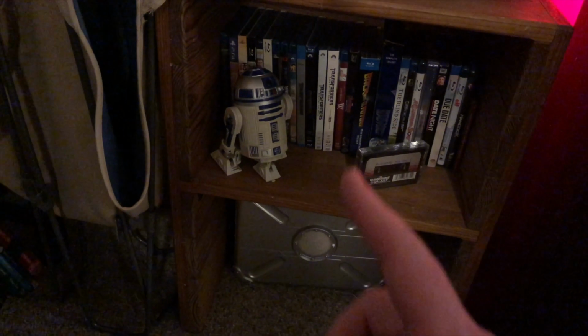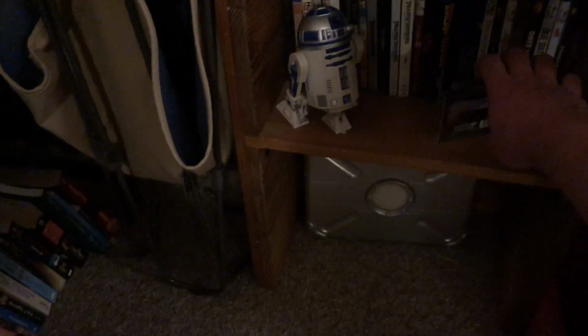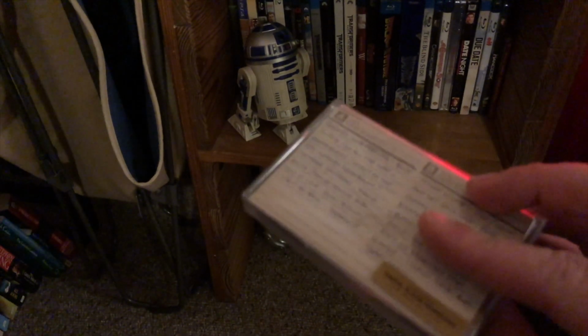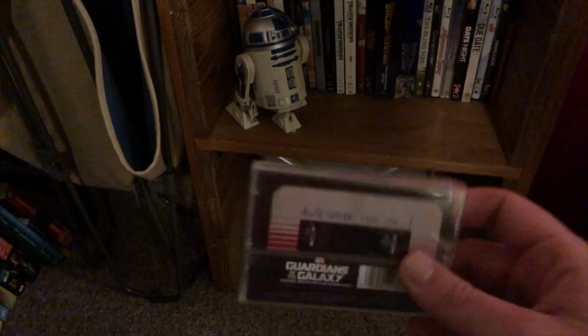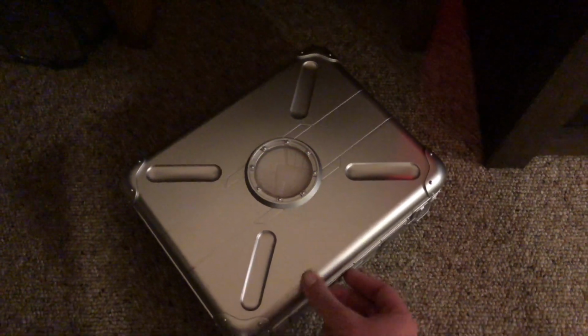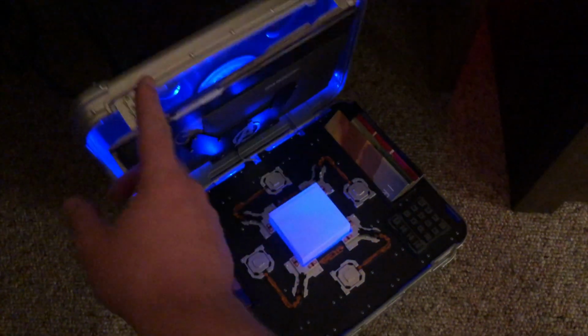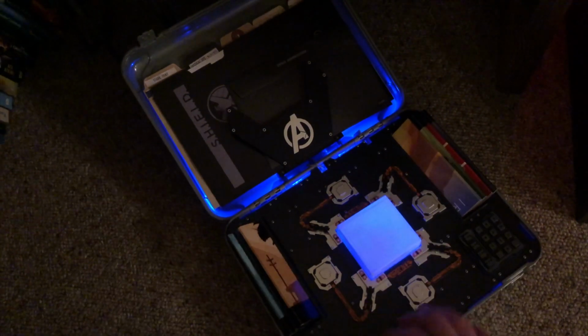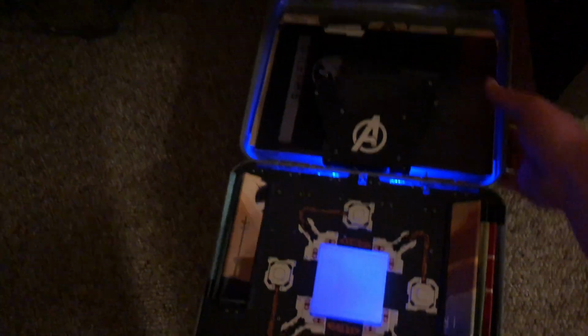In this little cubby, I've got R2-D2. I have the Guardians of the Galaxy soundtrack on cassette. Thanks, Johnny B. Got that for me on the road trip. And then I also have the Tesseract from the first Avengers movie. And inside is the Tesseract and a bunch of files on all the Avengers and all the movies too. So that's kind of neat.